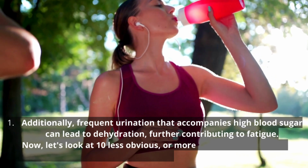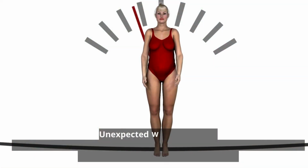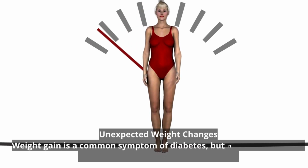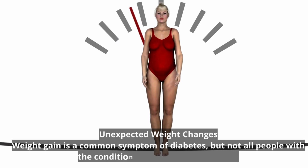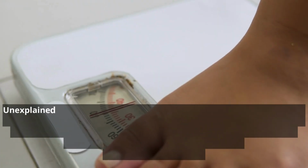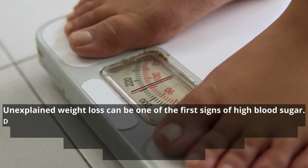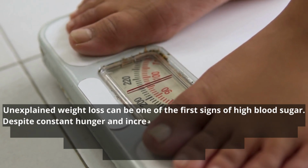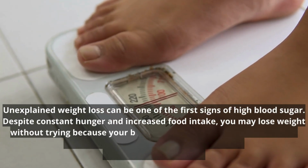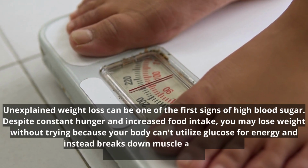Now, let's look at 10 less obvious or more unusual symptoms of diabetes. 10. Unexpected weight changes. Weight gain is a common symptom of diabetes, but not all people with the condition are overweight or obese. Unexplained weight loss can be one of the first signs of high blood sugar. Despite constant hunger and increased food intake, you may lose weight without trying because your body can't utilize glucose for energy and instead breaks down muscle and fat stores.